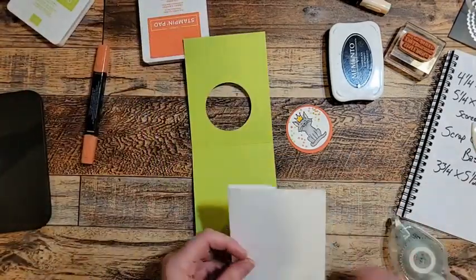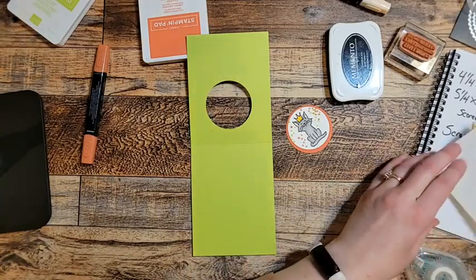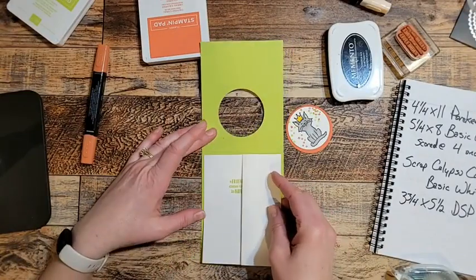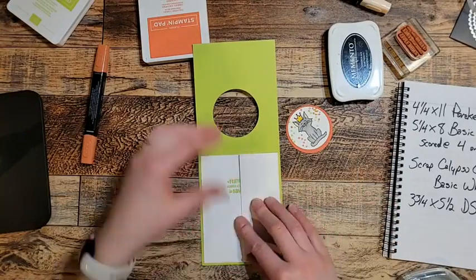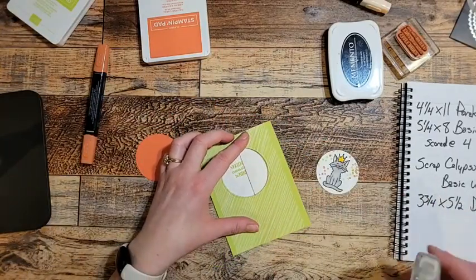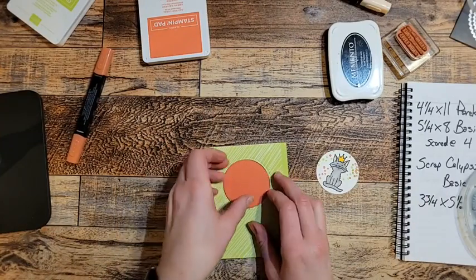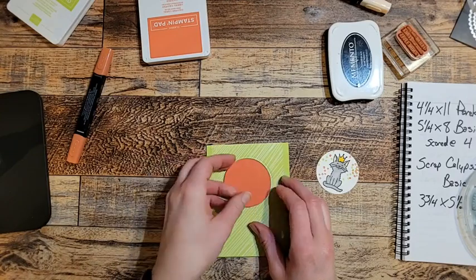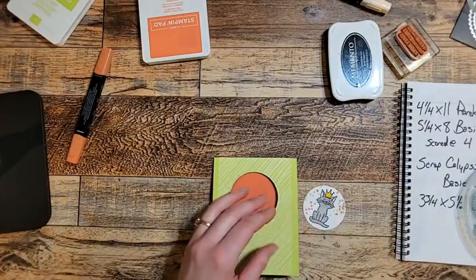So let's open that up. And now I'm going to adhere this down. And we're just centering it right inside. Center that right inside. Just like that. So now this piece will open like that. Okay? So we can shut this. And now I've got this part here that's open to be putting adhesive on. So let's just put some adhesive on there. And there we go. So now it sits right perfectly inside there. Just like that.